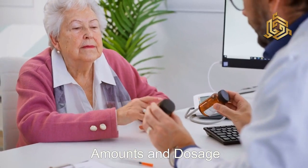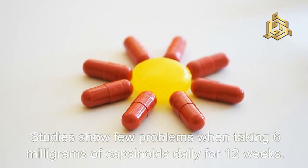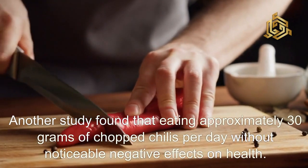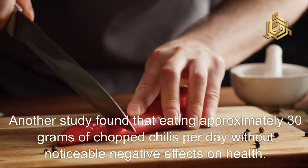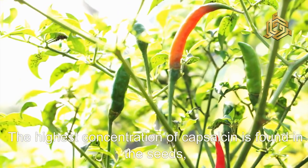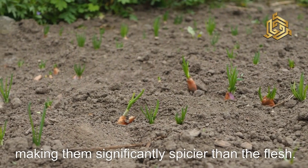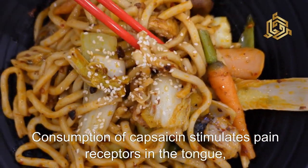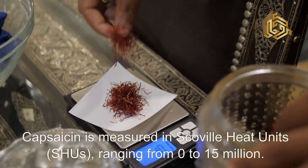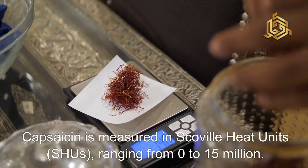Amounts and dosage. Studies show few problems when taking 6 mg of capsaicinoids daily for 12 weeks. Another study found that eating approximately 30 grams of chopped chilies per day caused no noticeable negative effects on health, apart from a burning sensation when consumed. The highest concentration of capsaicin is found in the seeds, making them significantly spicier than the flesh. Consumption of capsaicin stimulates pain receptors in the tongue, causing the sensation of heat. Capsaicin is measured in Scoville heat units, SHUs, ranging from 0 to 15 million.